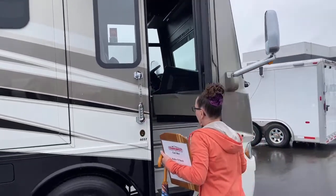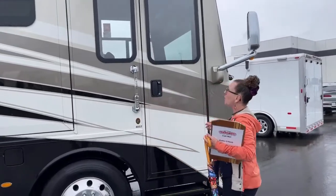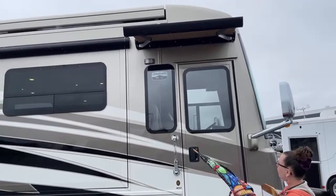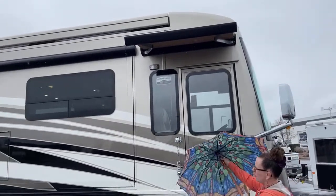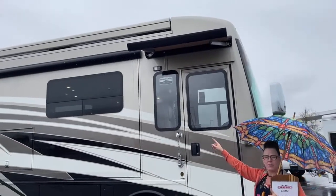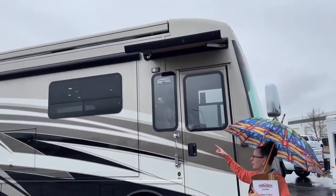And again, this is the 4037, and this is the Belmont. And you'll notice that we have our Carefree Awning over top. Now we will have awning toppers on all of these by Carefree as well.